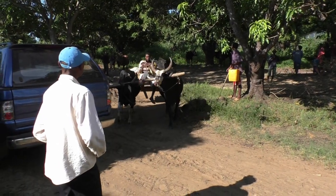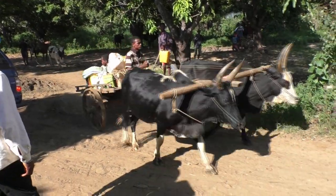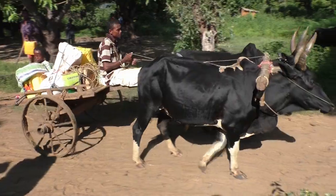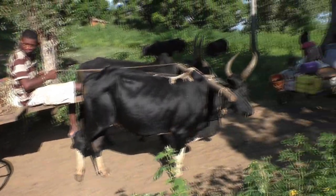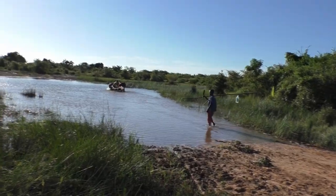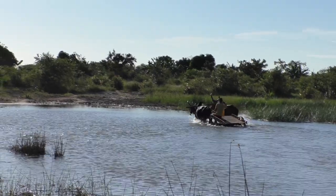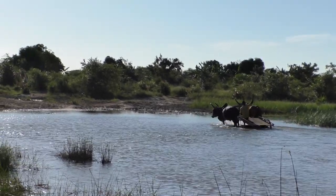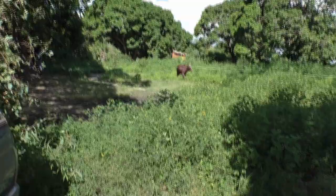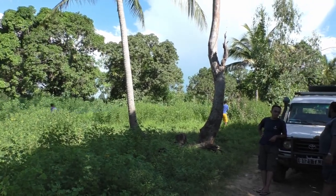Zebu cattle are still an important means of transport across Madagascar. Slowly but steadily, a zebu cart manages steep trails or even river crossings. However, not all zebu are tame, and some need to be guided by long ropes, as the team witnessed.